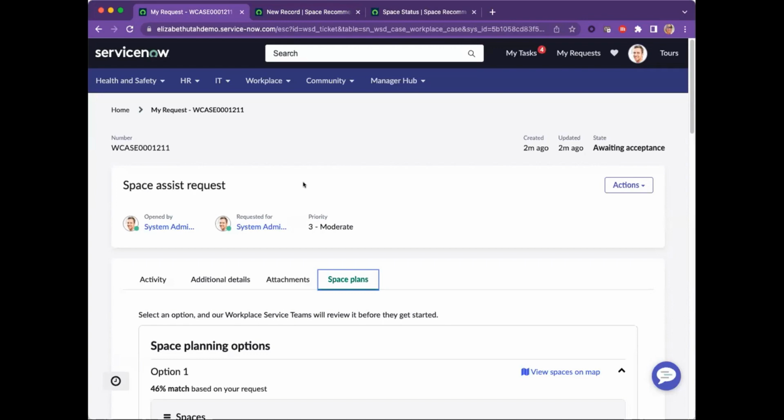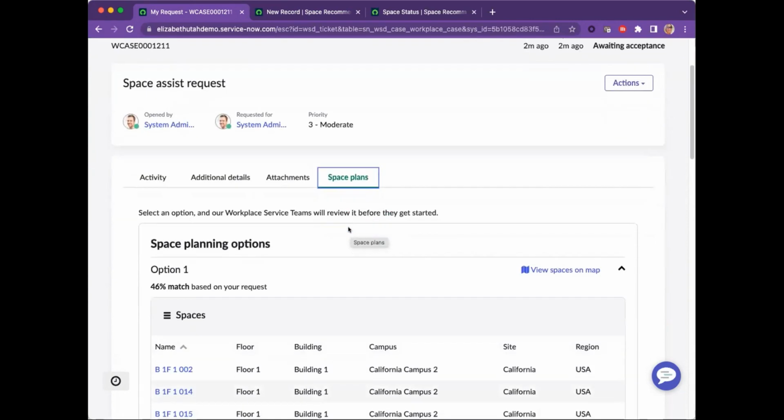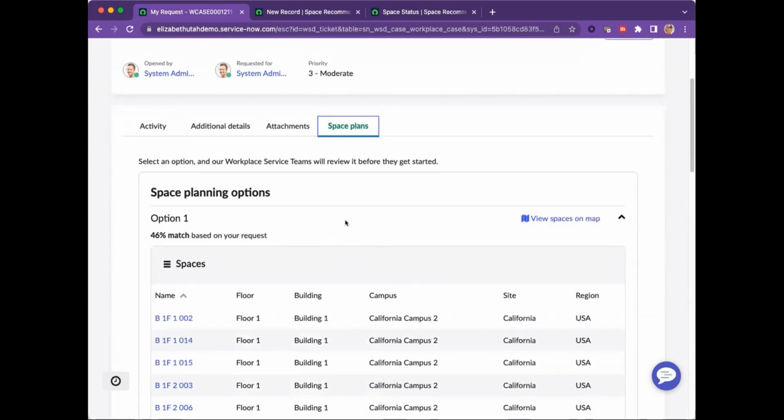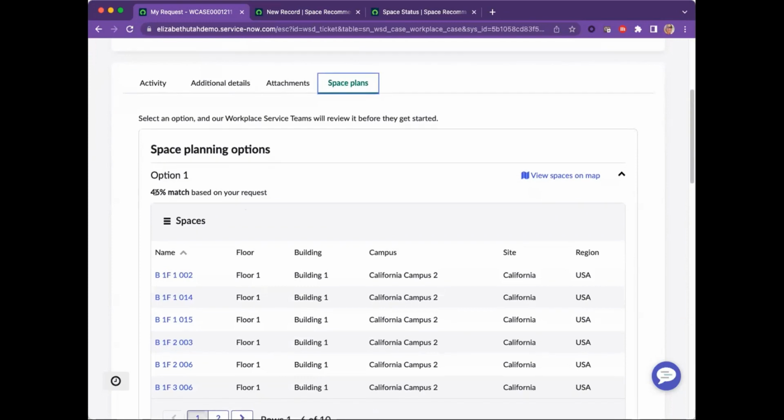like on Employee Center as the person, again, who submitted that request. So here under the Space Plans view, I'm able to see 3 options based on the requirements that I put in. And you can actually see the percent match. This is based on those rules and the percent adherence to those rules that are in the back end, as well as the requirements that I've submitted.